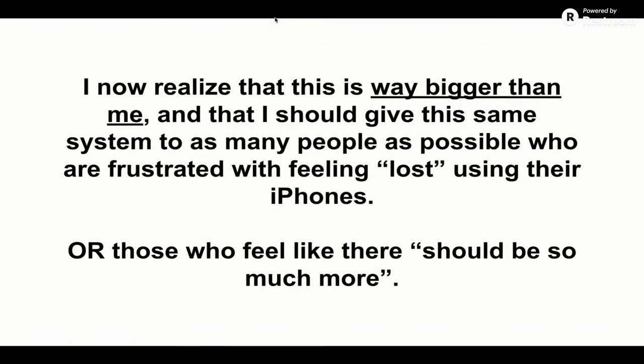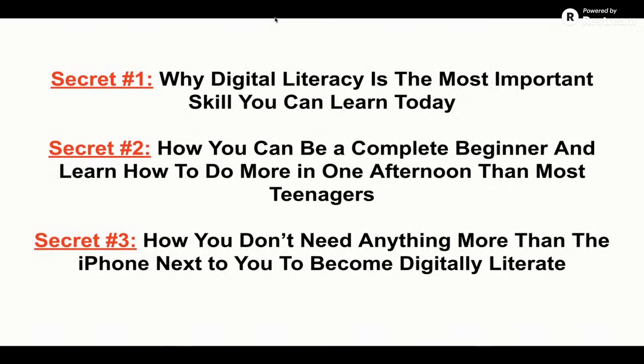I now realize that this is way bigger than me and that I should give this same system to as many people as possible who are frustrated with feeling lost using their phones or are frustrated that they don't know more about their phone, right? They feel like they should know so much more, that they are so advanced. They should know the hidden features. They should know the tips and tricks. So here's the 3 secrets that I want to talk about on this web class today.